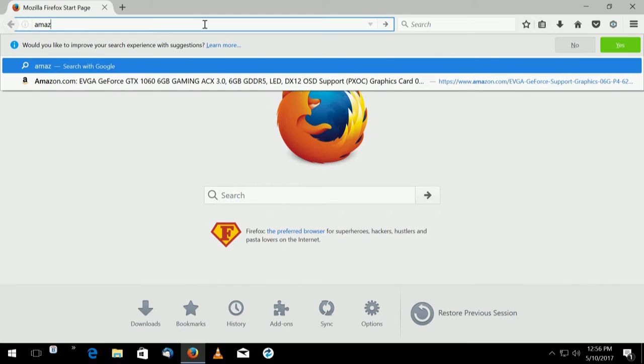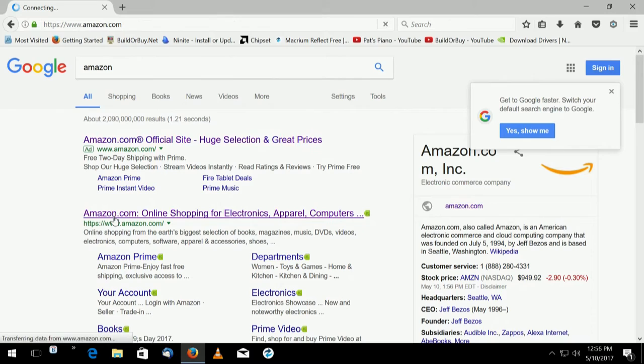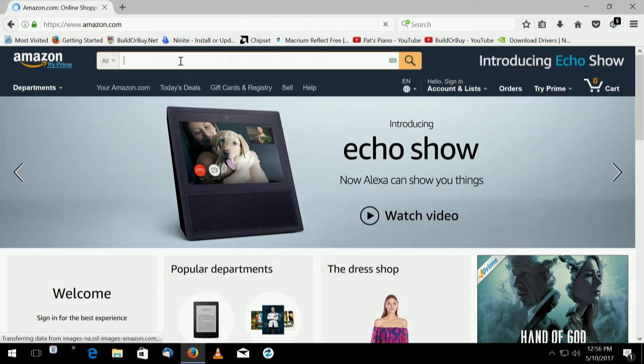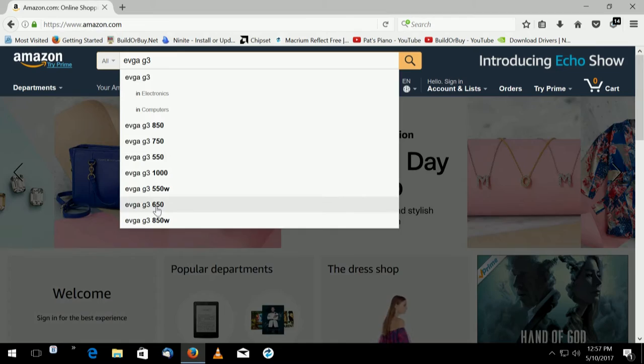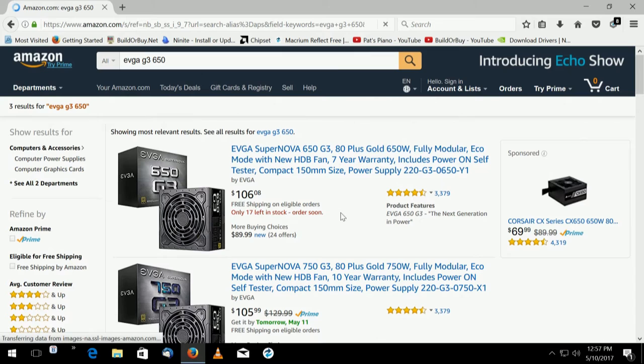Amazon's easy. Newegg is probably one of my favorite places to search for parts, but this will find what I'm looking for. It's an EVGA. I believe it was a G3. There's a G3 650. They make a G3 550. Okay, a G3... $650, $107, $106.08. Now, there's a good example. A G3 650 is $106.08.